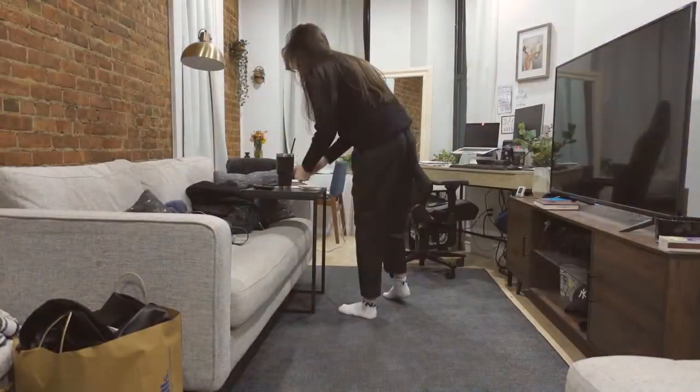Normal weekly grocery trip. As you can see, my apartment is a huge mess right now, so I'm gonna take an hour or two and clean all this crap up so that I can actually focus on work during the week and not this big mess.